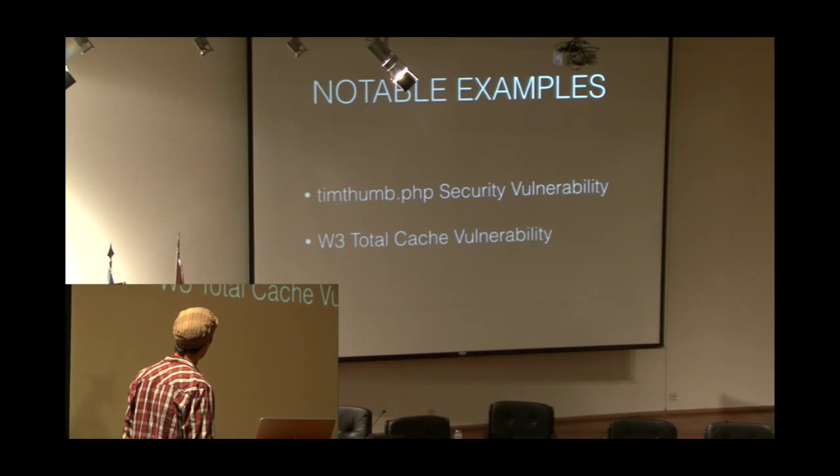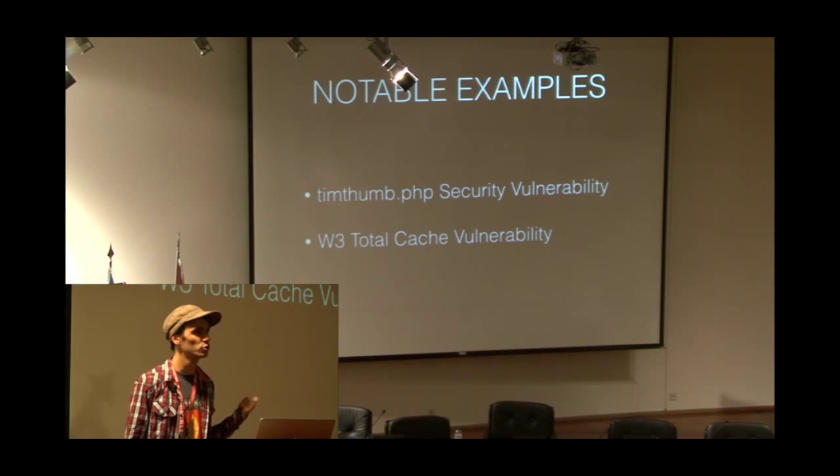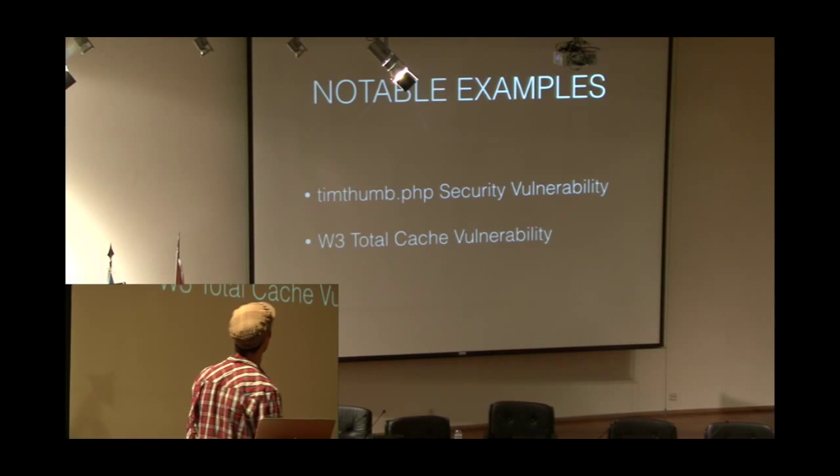A few notable examples. The first one is a Symphony PHP security vulnerability. I'm not sure how many of you are familiar with it. You can raise your hands. Pretty much 50% of the people right here.